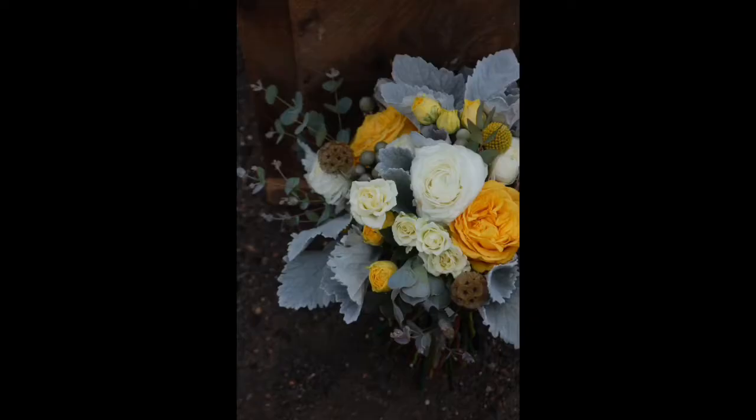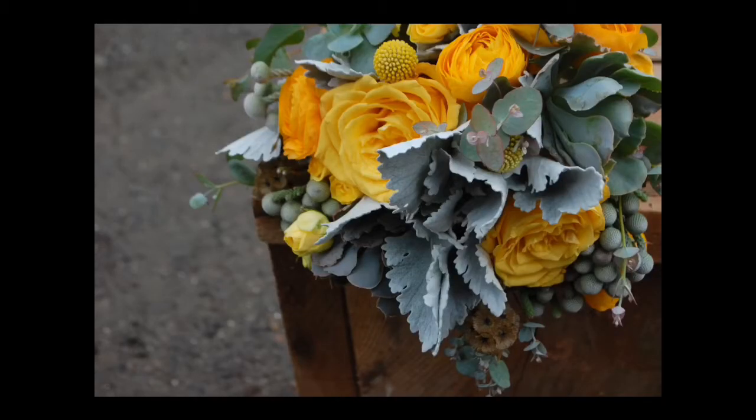So this wedding was a bit more elegant with the silver tones of Dusty Miller and eucalyptus, a Brunia with seed pods, whites and yellows. So this was the bridal bouquet with the whites and the yellows. And then as you'll see with the bridesmaids, the bride decided to take out the whites and just allow them to have a bit more color.